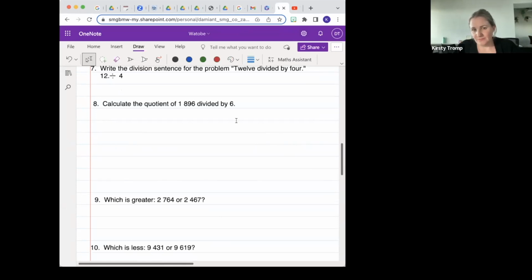Ma'am, I wanted to ask, when they say quotient, is it quotient or quotient? Quotient. Yes, it's a fancy word. When they say quotient and then they give us a sum to do, we don't have to write down the full sum of it, and we calculate it maybe on a small piece of paper and then write it down? No, you just have to do the division sum. So 1,896. You can either do short division or you can do long division. You can choose which one you want to do. It depends on you, which one's better.